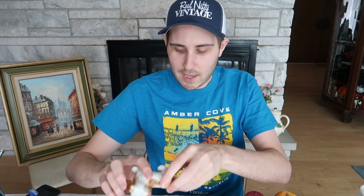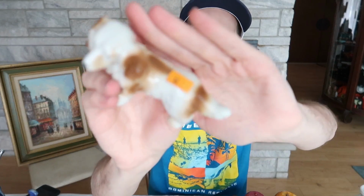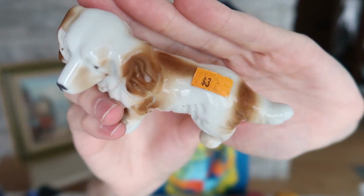Okay, I did get this big lot of figurines. I can't pass up a figurine deal, and they were just thrown in. So this is an example of something that would have been at an estate sale at one point because they have stickers. So originally this would have been a $3 figurine.